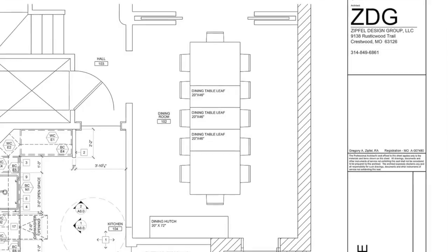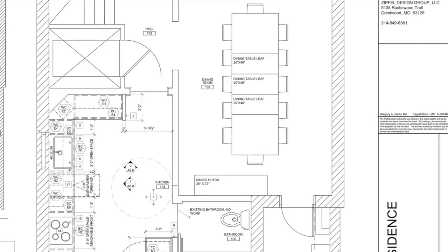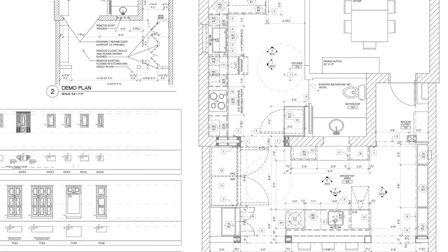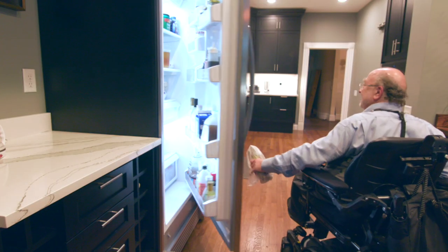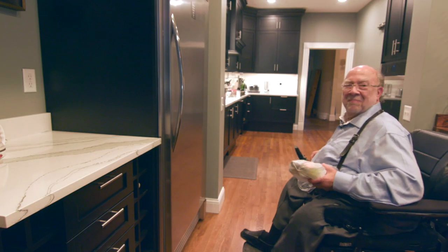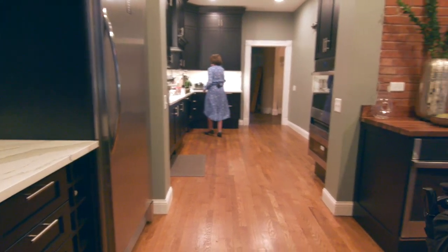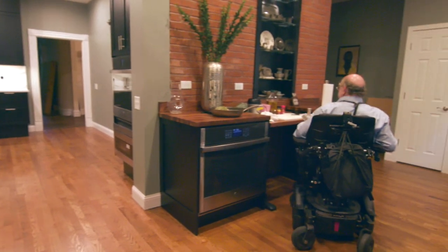So I think, when we were first introduced to you, you started out with a really great plan. I mean, you had a great architect, and the plan was really, really good. So, we wanted to make sure that when we got into the plan, that first of all, it reflected your style.